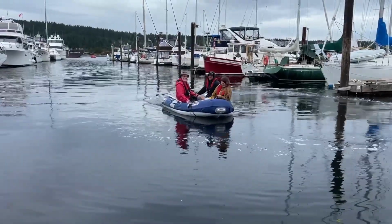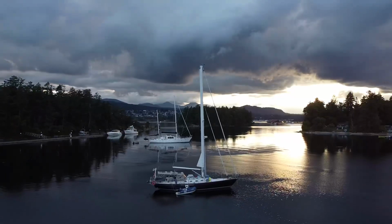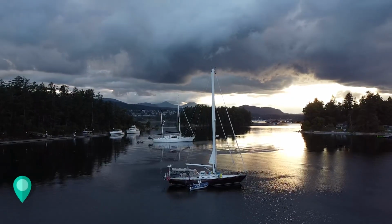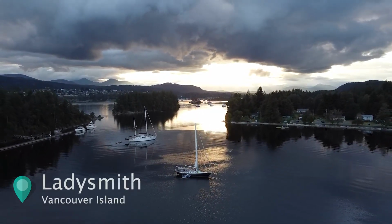We dropped my dad off after a successful day of sailing down to Ladysmith, where we called home again for the next week or so before we finally head out of country on our big adventure south.